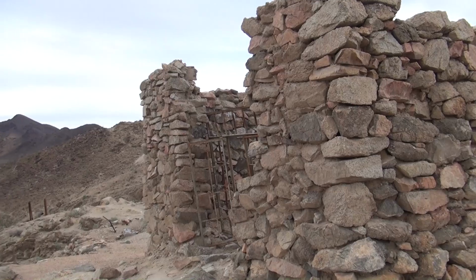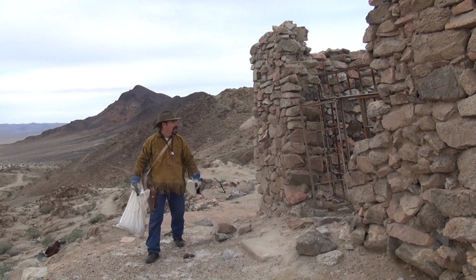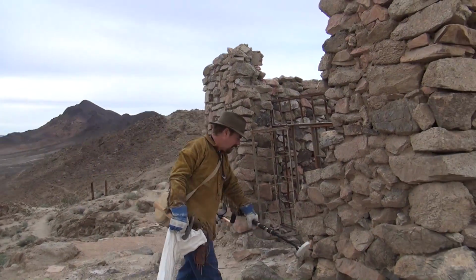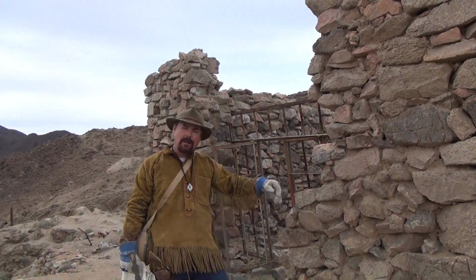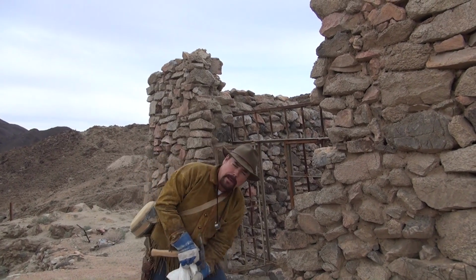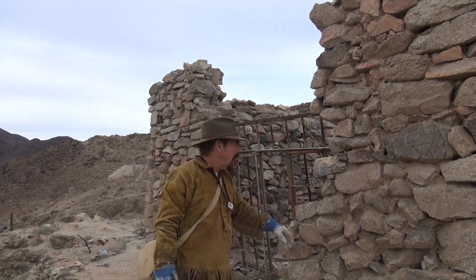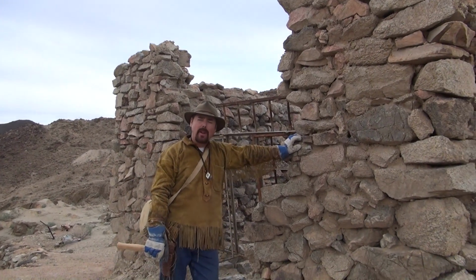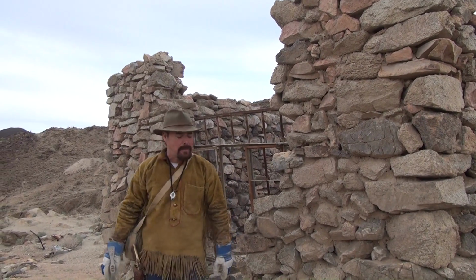Ooh, look at this thing. Man, this thing is huge. Wow. All right, what am I looking at? Well, this is the Amargosa house and office. It was built in about 1850 to 1852, and legend has it that this is probably the oldest structure in all of Death Valley. That's pretty darn old if you ask me.